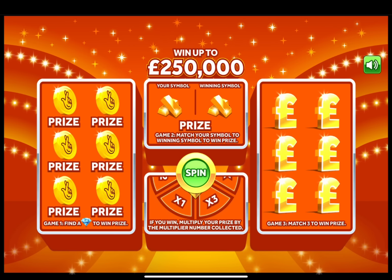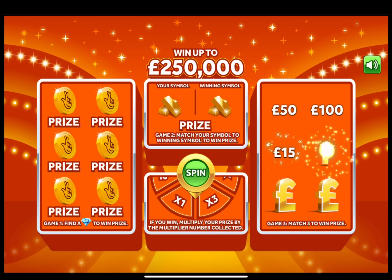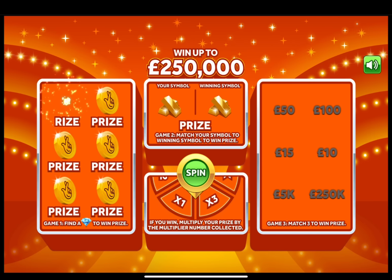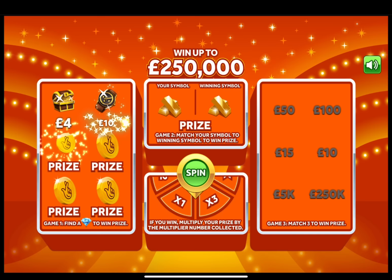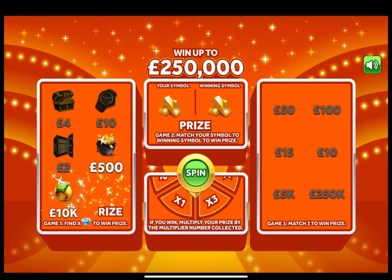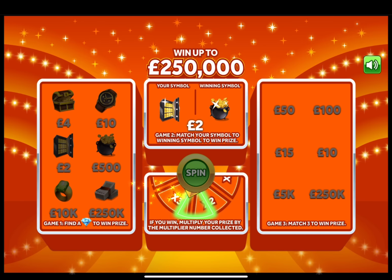Match three identical prize amounts to win an amount. Nope. Find a diamond on the left-hand side. Now diamonds, two identical symbols in the middle. Nope, nothing on this one today.